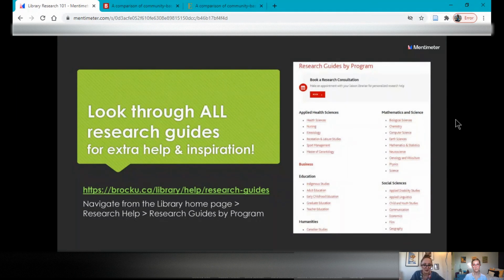So on the library homepage, there's a little button for research guides, and we have a whole bunch of subject guides specific to your subject area. So I picked this in our little poll because this is where I like to start. If I'm researching in an unfamiliar area, someone's asked me a question about economics, and I'm not an economics librarian, but if I go to the economics research guide, I know that I'll be able to find the top resources to look at when I'm doing economics research. So they're a good starting point as well.